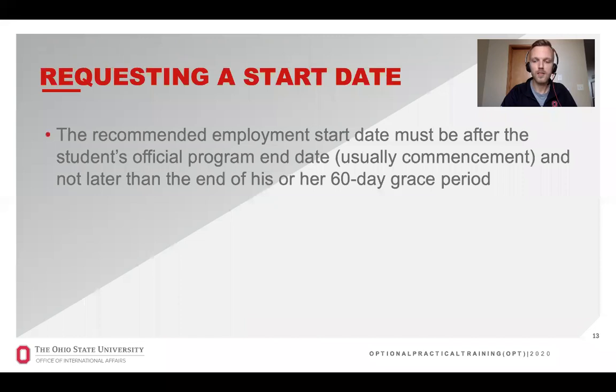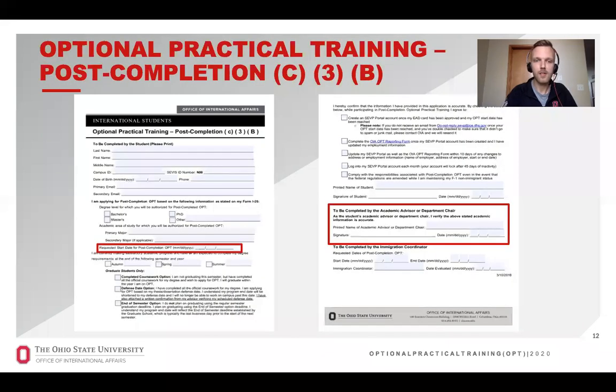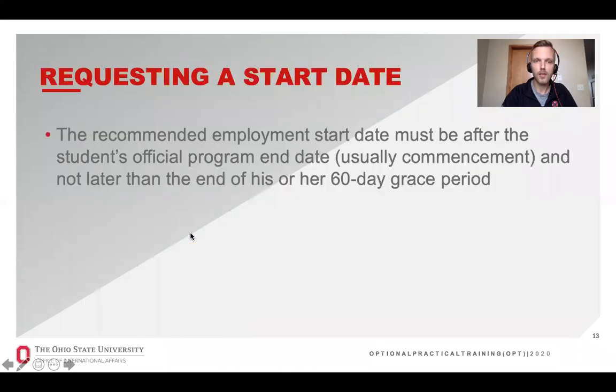All right, so the requested start date. This is right here, that first red box. We'll go through that really quick. This is the date that you wish to basically begin your OPT employment. Again, it's just a request. It's not an official date. The earlier you apply for OPT, the higher chance you have of getting that date. So that's why we usually recommend applying early. If you have a job offer already lined up for after graduation, we recommend putting that date.